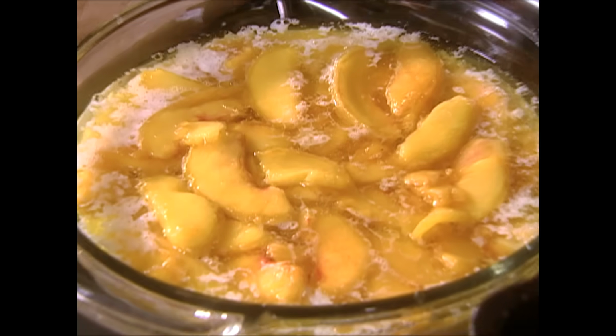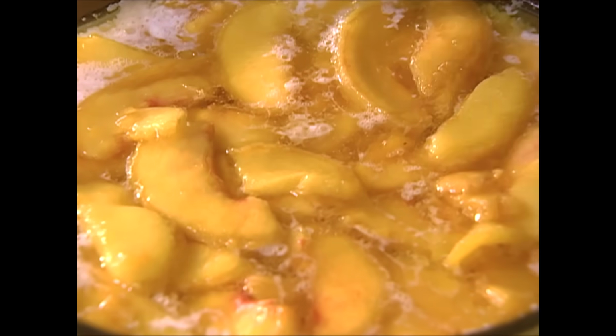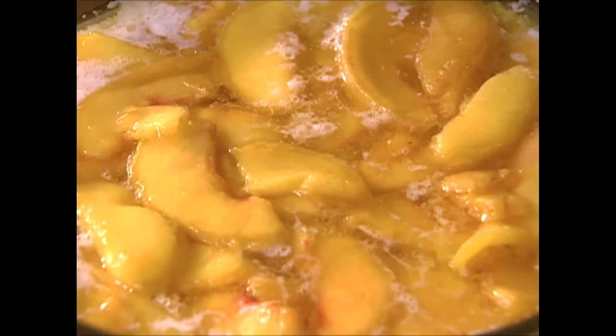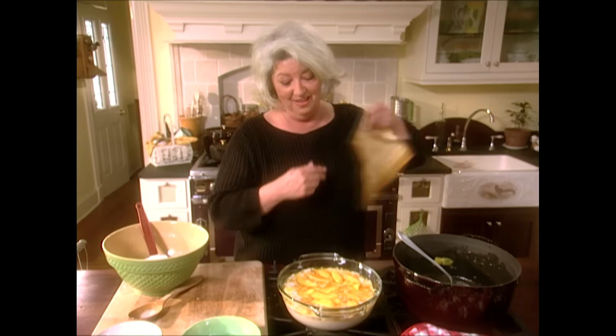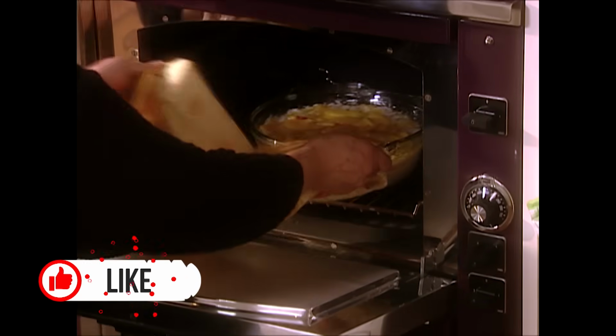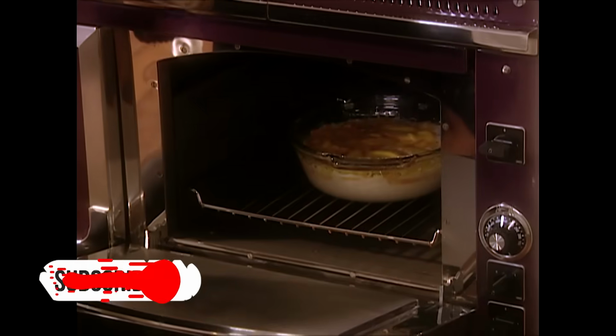In about 45 minutes, we're going to pull this out of the oven. You're going to have the most unbelievable, thick, wonderful, buttery layer of crust on top of those peaches that you've ever seen. So do not stir. And this pretty baby is ready to go into the oven. And if you like, sprinkle a light topping of ground cinnamon on top.